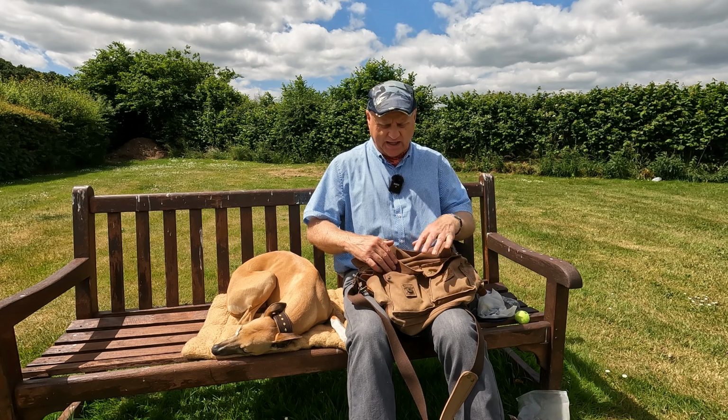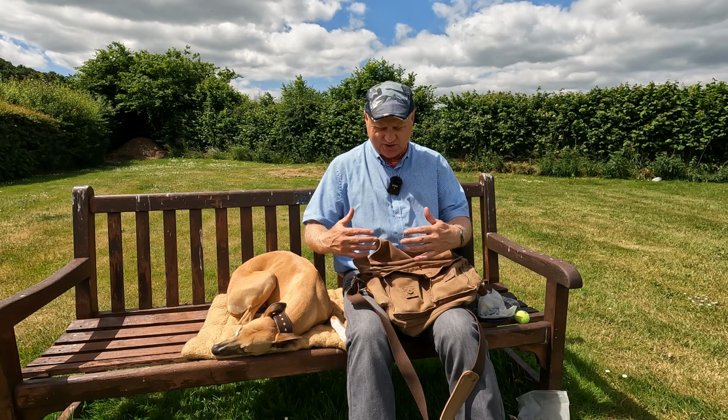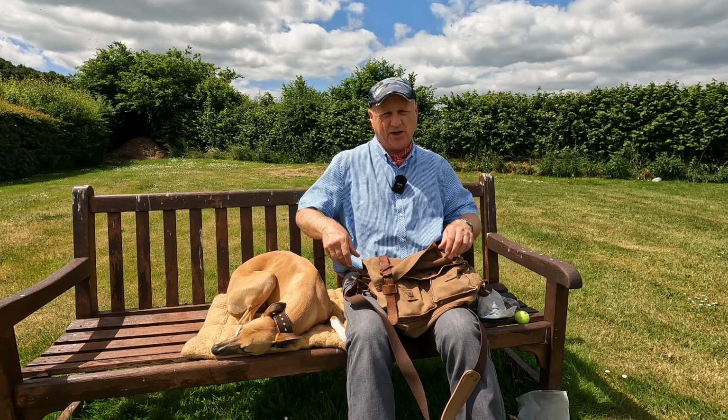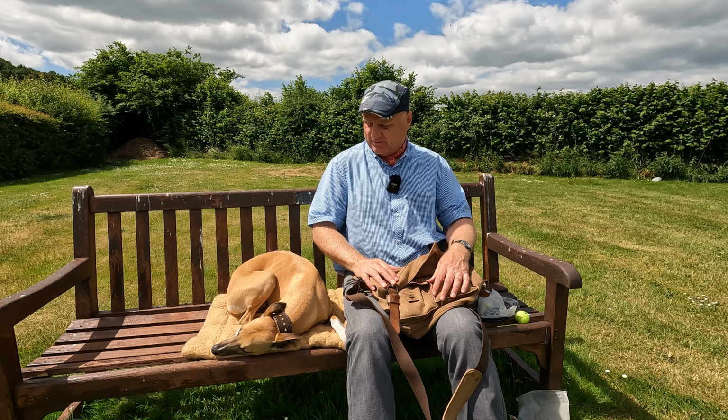And the reason why I have a satchel, again, it's just ease. When I first started, I tended to put things in a backpack, but that means you've got to take the backpack off if you need to get at it, whereas the satchel, you can grab things as you go along.